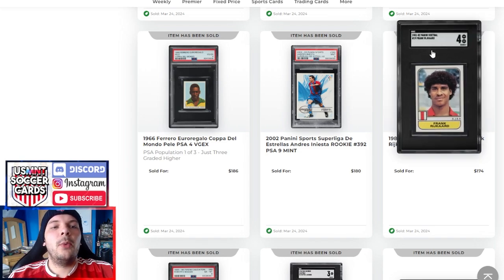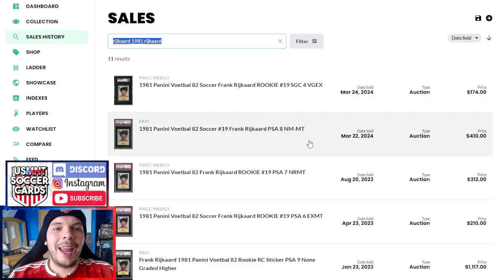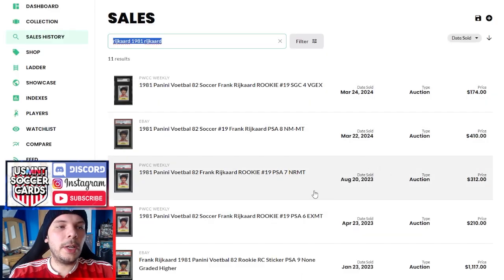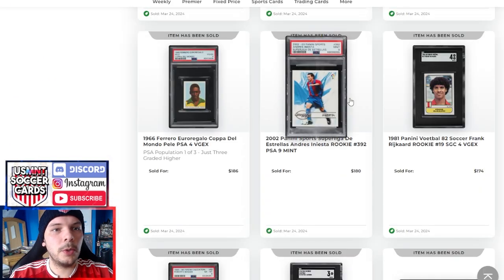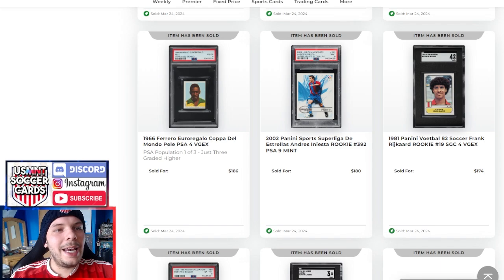We have a 1981 Frank Rijkaard here, going for $174, a rookie in SGC 4. Prior comps on this, PSA 8 went for $410, PSA 7 went for $312, and then we have a 6 at $210. So looking at all those prices, I would say that a 4 going for nearly $200 is a pretty decent sale. Here's a PSA 9 Andres Iniesta going for $180.